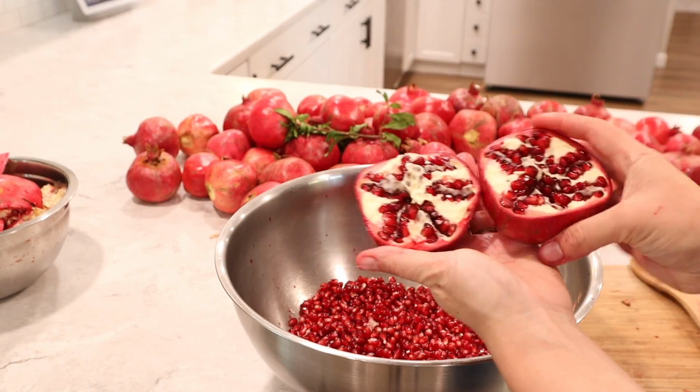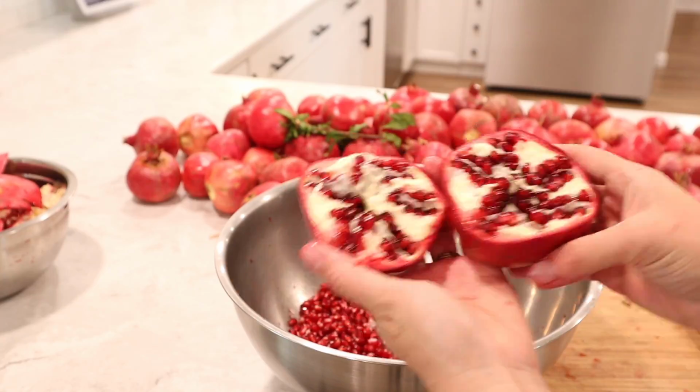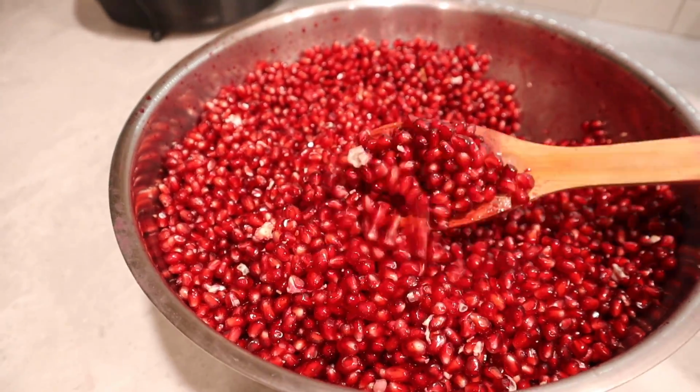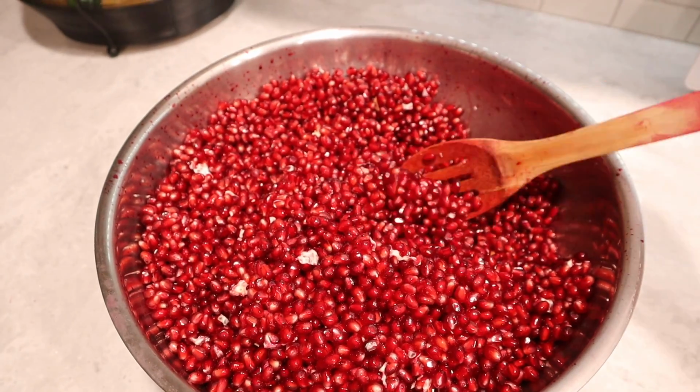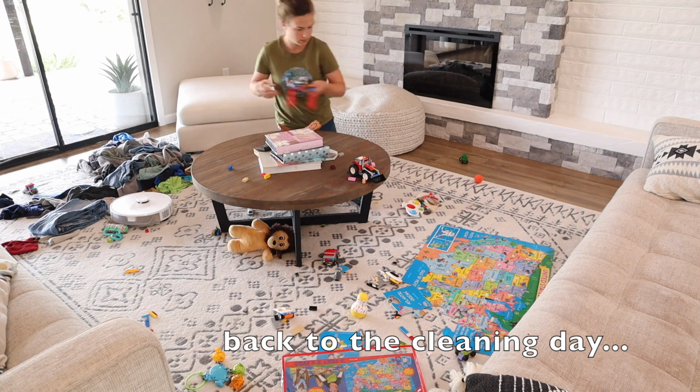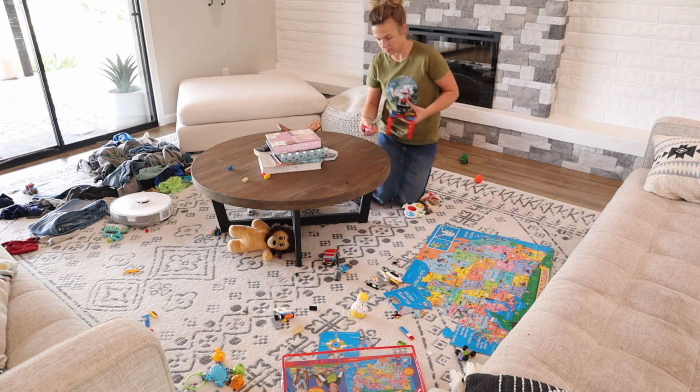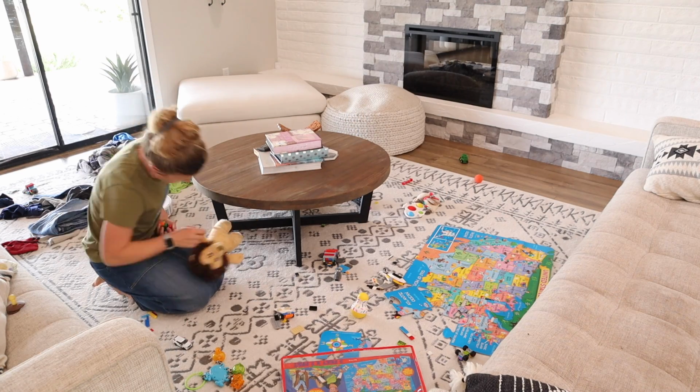And then here is my big bowl full of seeds. And I did fill this giant bowl up twice of seeds from all of these pomegranates. And I did do it on 2 different days because it does take a few hours, so I just didn't have time to do them all in one sitting. So I did half the pomegranates that day, and then a couple days later I finished up the other half.